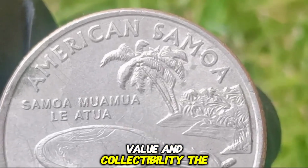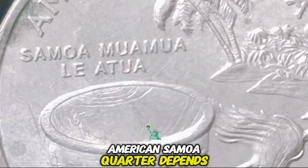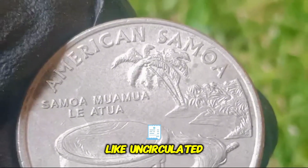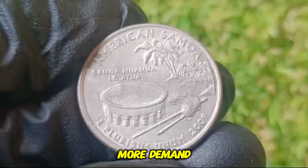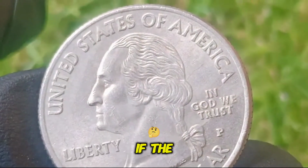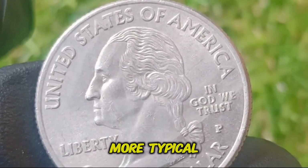Value and collectability. The value of the 2009 American Samoa quarter depends on several factors. Condition. Coins in higher grades like uncirculated or proof condition will generally be worth more. Demand. Collectors' interest can affect the coin's value. Errors and varieties. If the coin has any errors or unique features, it might be worth more.